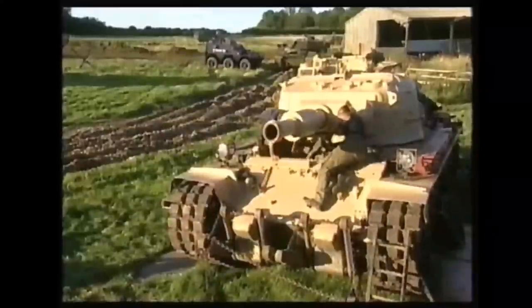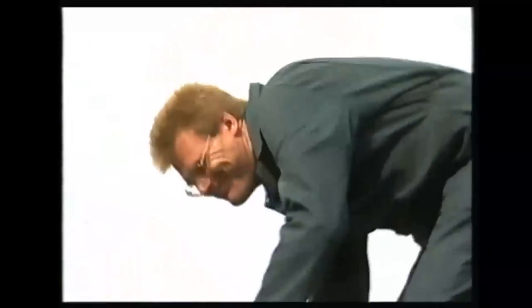We've got about, what were we saying, about a couple of weeks? Two weeks, yeah. Okay. Oh, my life! There's no time to waste, so the squad hit their number one priority, the engine. If that doesn't run, the tank's going nowhere.